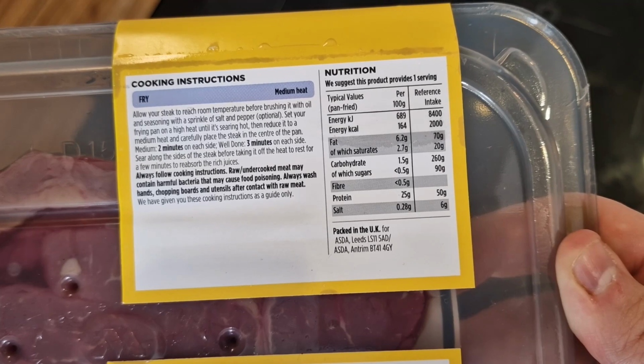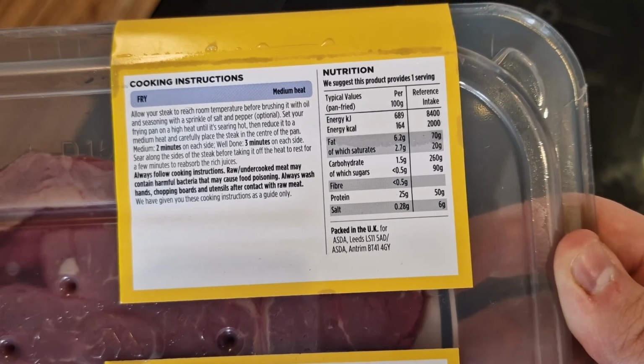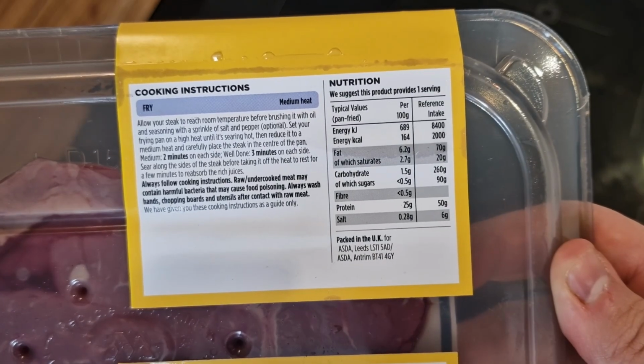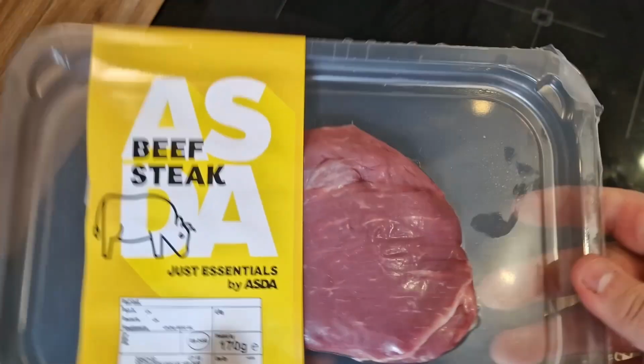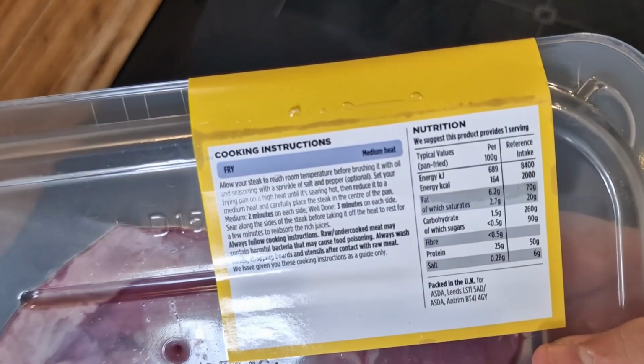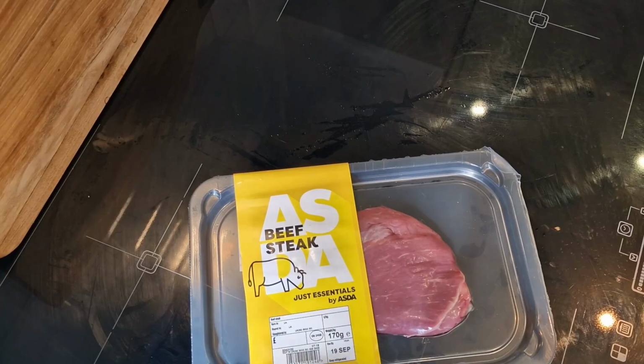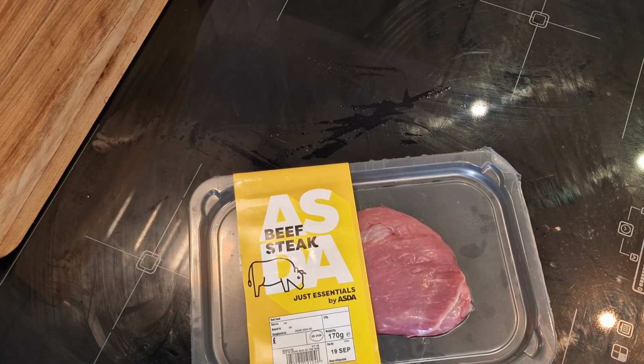Raw, undercooked meat may contain harmful bacteria that cause food poisoning. That's it, there is nothing else to be said about it. So I've got to leave it first, haven't I? Allow your steak to reach room temperature by brushing it with oil. Okay. So I've got to get it out.